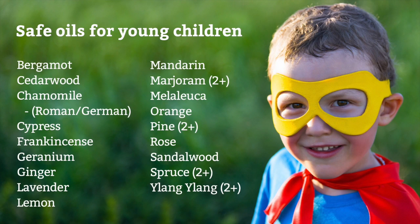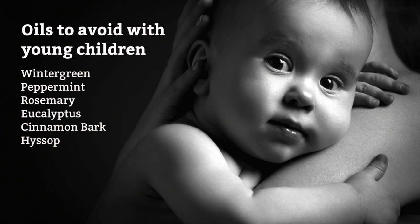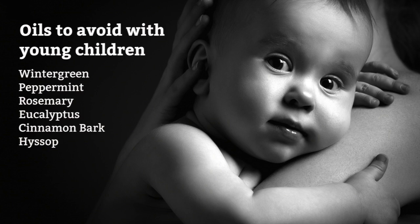So here's an overview list of safe oils for young children. You'll see some of them have 2+, that's recommended for kids 2 years and older. And then there's a couple oils that you always want to avoid with young children, and that would be wintergreen, peppermint, rosemary, eucalyptus, cinnamon bark, and hyssop. You also want to be cautious with really strong oils like basil, thyme, oregano, melissa. They're really hot, so they're best avoided or heavily diluted.